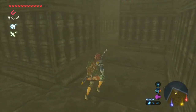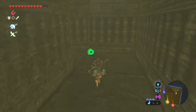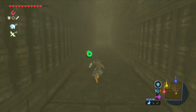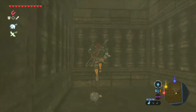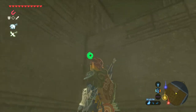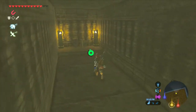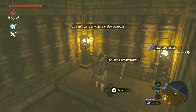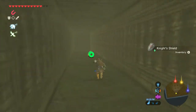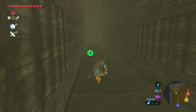Did this move? I feel like that moved. Wouldn't surprise me if I just got too far away. We might be getting closer. These are... I can climb these. I mean, I could climb all this, but this especially. And... oh. A knight's shield and a knight's sword. Man, I thought I was actually getting somewhere. I mean, the shield is nice because I need some more shields. And knight shields are really good.